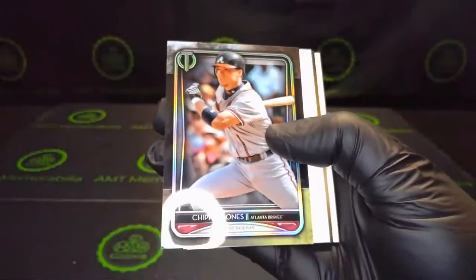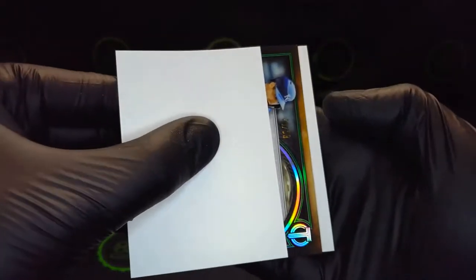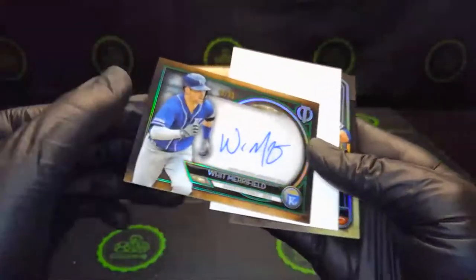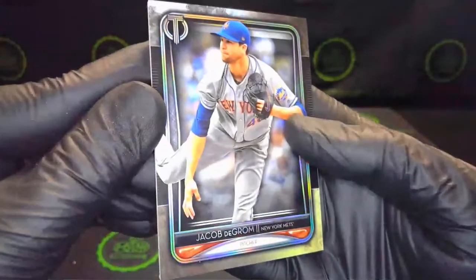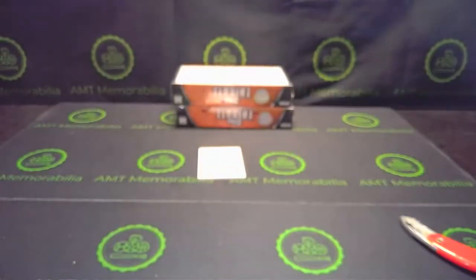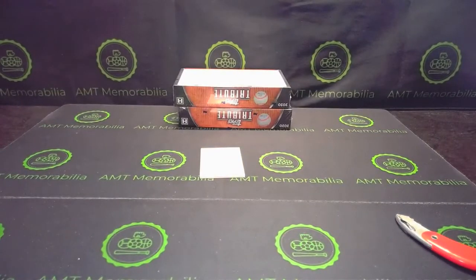Paul DeJong, Chipper Jones. And 70 out of 99 autograph, Whit Merrifield. Jacob DeGrom base. Just hit there, Pete.